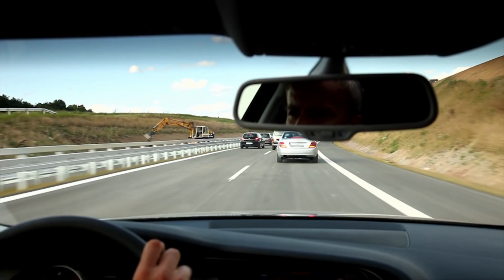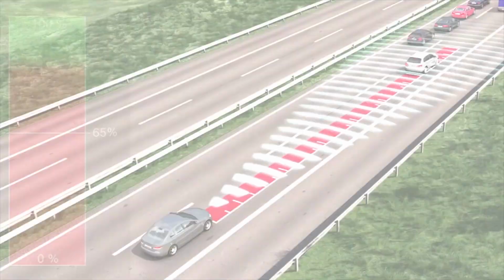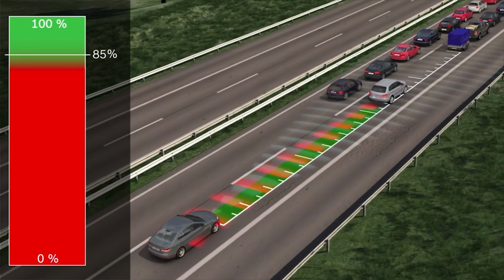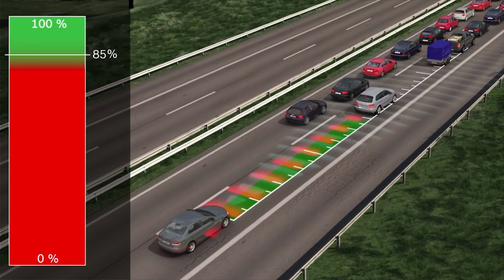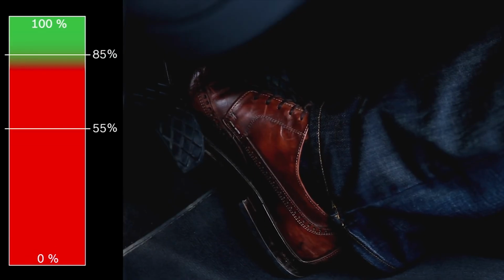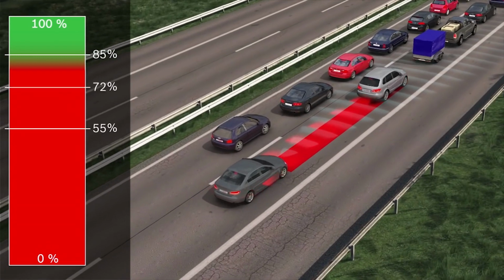As soon as the driver presses the brake pedal, the predictive emergency braking system provides braking support. The system continuously calculates the degree of vehicle deceleration needed to avoid collision. When the system detects that the driver is not braking hard enough, it increases braking pressure so that the vehicle is brought to a standstill before a collision occurs if possible.